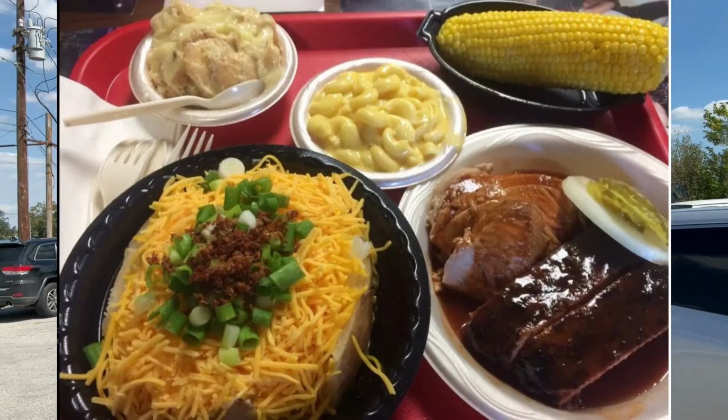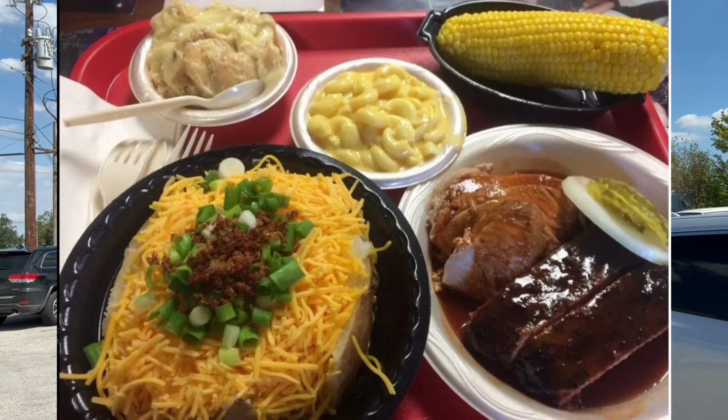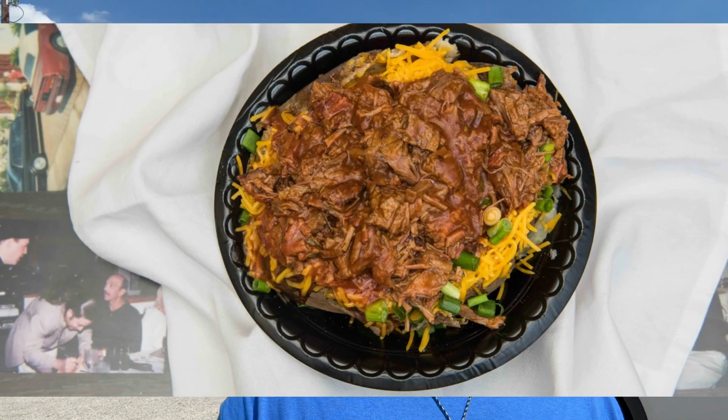Central Texas barbecue is another staple in the Pearland community and has been around for a very long time. It is a great alternative to Glen's barbecue, and one of my favorites on the menu is the chopped brisket loaded baked potato, which I'm willing to bet that you cannot finish in one sitting. Now that is Texas sized portions, baby.